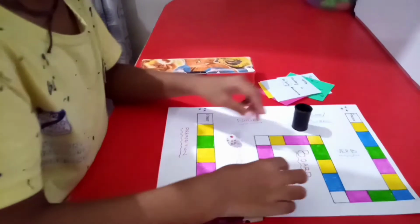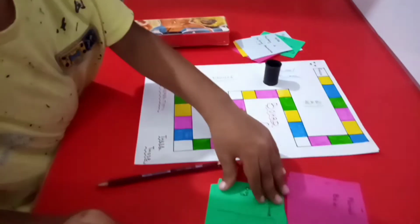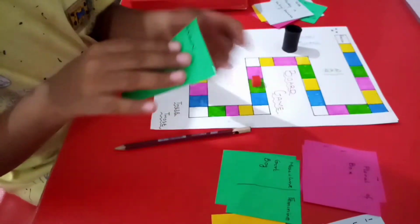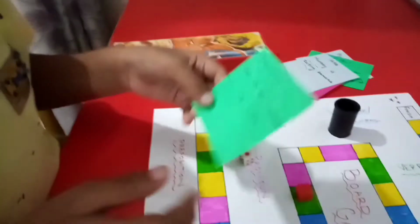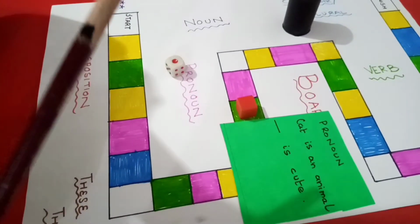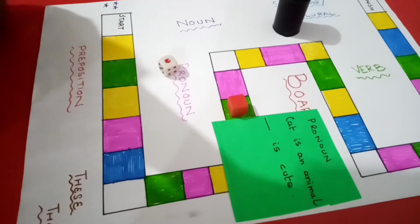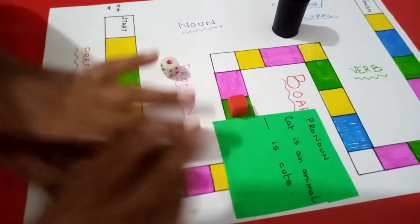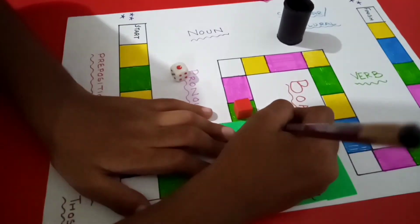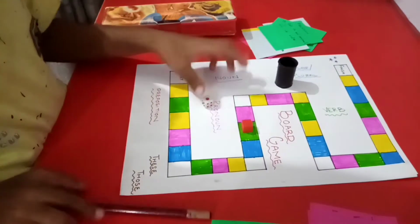What comes? 1. 1 time. Okay, now pick up one green card. Okay. Now what is the question? Put it on the table. It's pronoun. Cat is an animal. Dash is cute. Which pronoun will you use over here? It. With animals, we use it. Excellent job. Now roll the dice again.